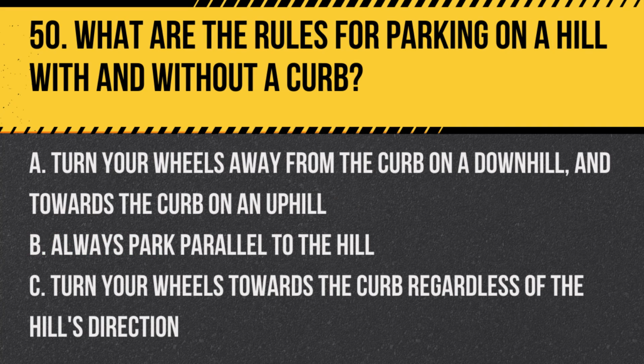Question 50. What are the rules for parking on a hill with and without a curb? A. Turn your wheels away from the curb on a downhill and towards the curb on an uphill. B. Always park parallel to the hill. C. Turn your wheels towards the curb regardless of the hill's direction. Answer. A. Turn your wheels away from the curb on a downhill and towards the curb on an uphill. This ensures that if your vehicle starts to roll, it will roll away from traffic or into the curb, reducing the risk of an accident.